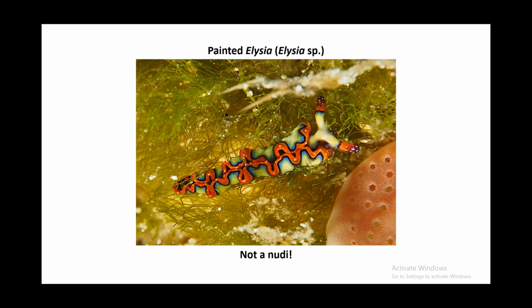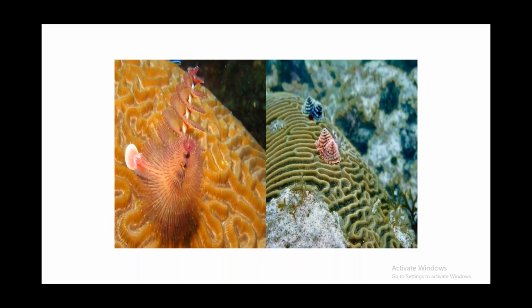It is indeed the painted elysia, and it is not, in fact, a nudibranch. It is a sea slug. All right, I'm looking for the common name, and if you can remember the name of the genus. As a hint, think about the shape of its gills.